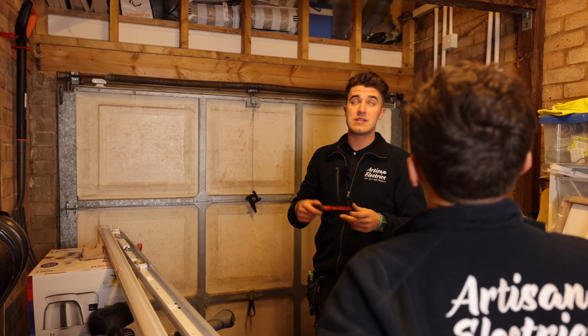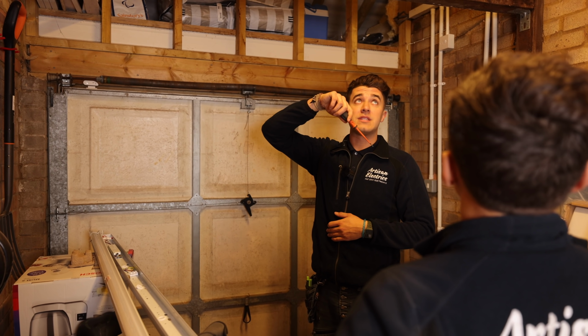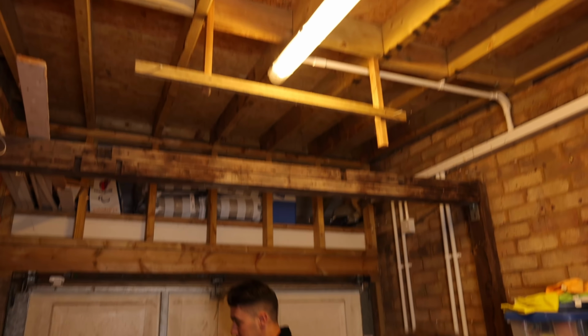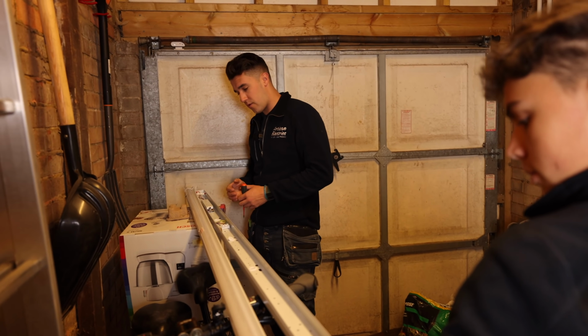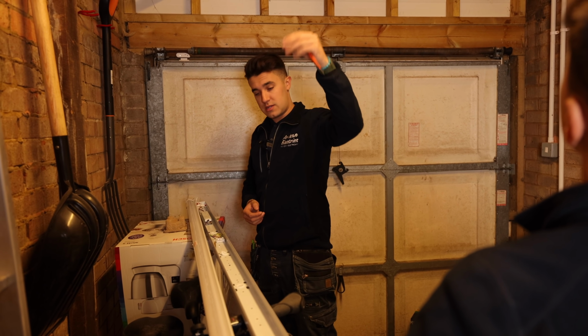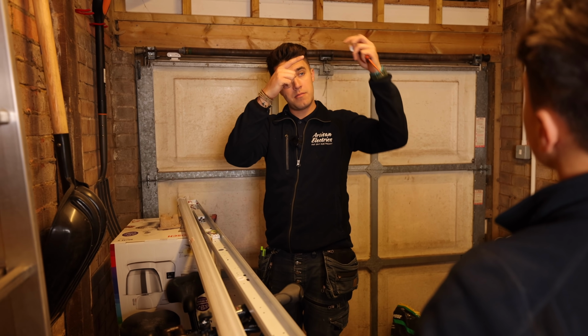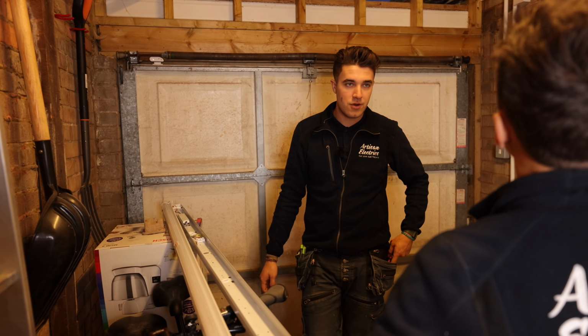So obviously, safe isolate, get that fitting down, see how much slack you've got on the cable, and see if you can just find the most efficient way to make it work, whether it be clip the cables along the joist, mount this, drill a hole out at an angle and pop it through, or I'll let you try and find your own way.